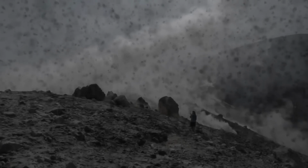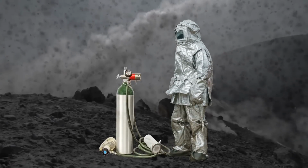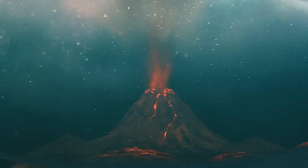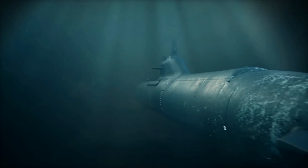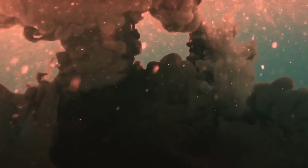If you get too close to an erupting volcano, well, you better have a fireproof suit, oxygen tanks, a gas mask, and an underground shelter. Then you might survive, but there's no guarantee. At the same time, if an eruption occurs underwater, you don't need to worry about it. Of course, if you're not a marine biologist studying coral reefs nearby, or if you don't travel past that area in a submarine. In that case, boy, you're in trouble.